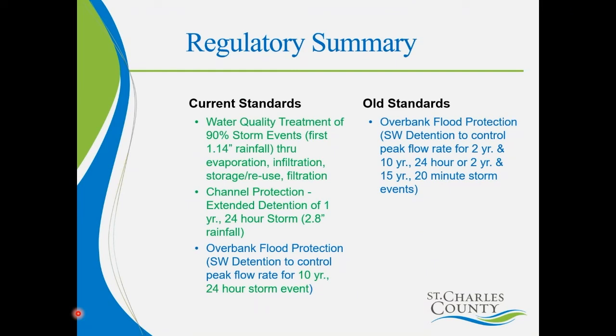We had buffer, and those are still all the same requirements, although we've expanded on their use by giving you credits to reduce the structural volume requirements that you have to provide. So basically, in our old standards, we provided overbank flood protection for the 2-year and the 10-year 24-hour storm event. And like I said, on sites or drainage areas with under 10 acres of drainage, we allowed you to use that trapezoidal hydrograph and those 20-minute storm events.